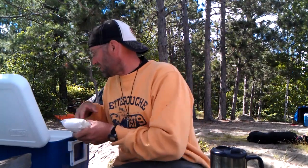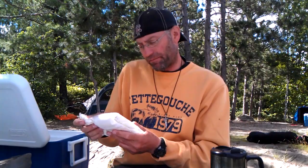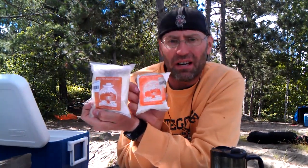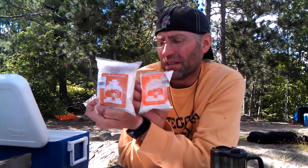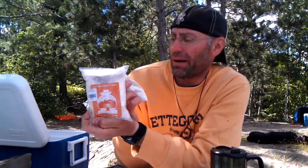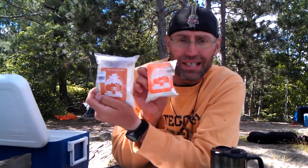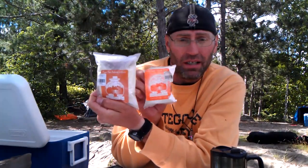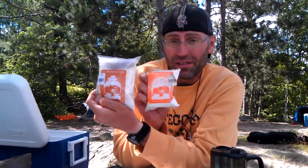A couple other items for supper. These are made by Cache Lake. And they come out of Bemidji, Minnesota. That's where they're produced. And this one happens to be sweet potato frying pan bread. And this one here is frying pan biscuits and gravy. These are instant, add water, throw in the pan, cook up, and poof, there they are. But they're very tasty. So they're very good.